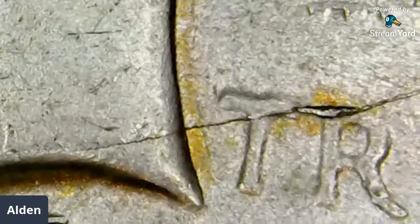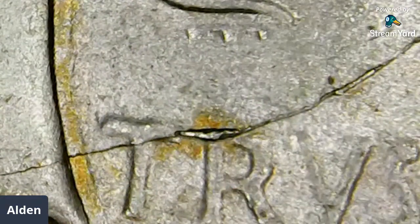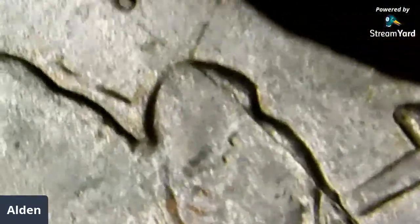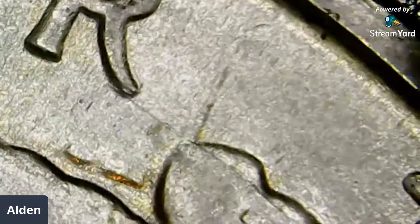Well, we've got about five more to go through out of this roll. Sweet roll. And guess what? Boom. You see it? All right, you got die cracks with big ones. Now, are those raised? Are they die chips? I'm not sure what they are. They go all the way to the rim. Look, it goes all the way around, and it misses the tip of the hair right there.